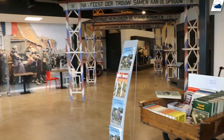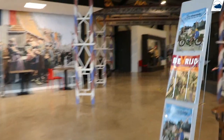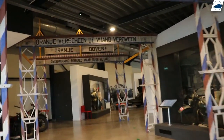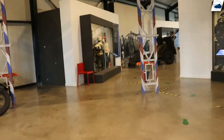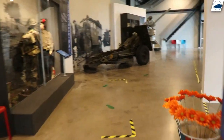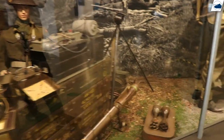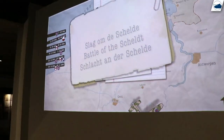For this one I wanted to start at the back of the museum, just because I can. Of course, behind me you have the gift shop and a small restaurant, but we are going to focus on the museum. Of course, this is the liberation part. You have the Dutch decorations here, red, white and blue, and orange, of course. The layout of the museum is mainly modern, a 25-pounder, a naval gun in the back, and a Weasel amphibious vehicle here with the movie screen.